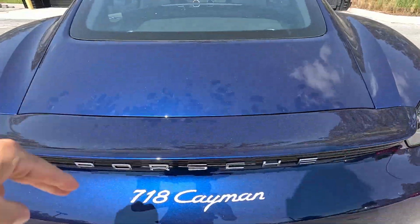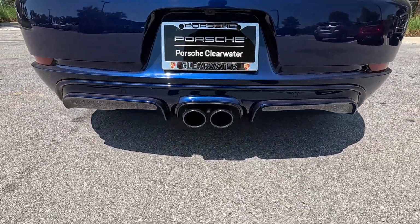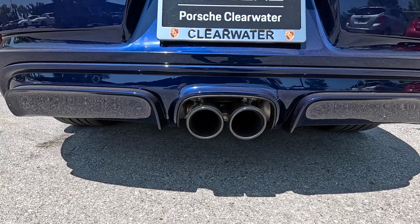But this is a 718 Cayman. We need to go inside, start it up, so you can hear that exhaust note.